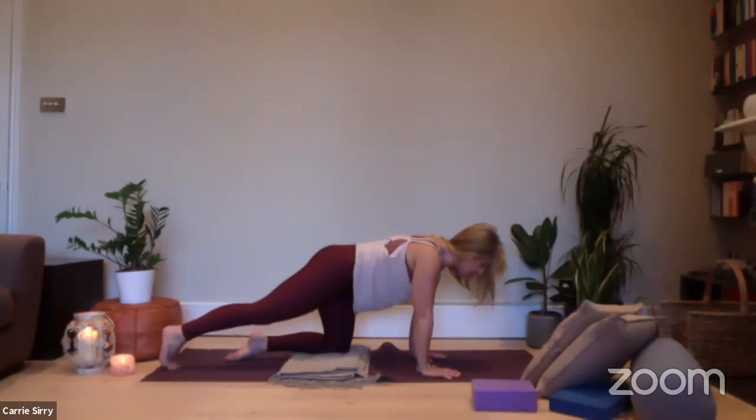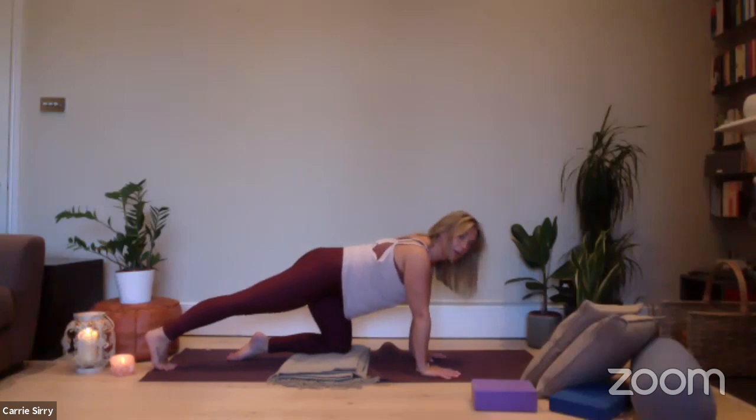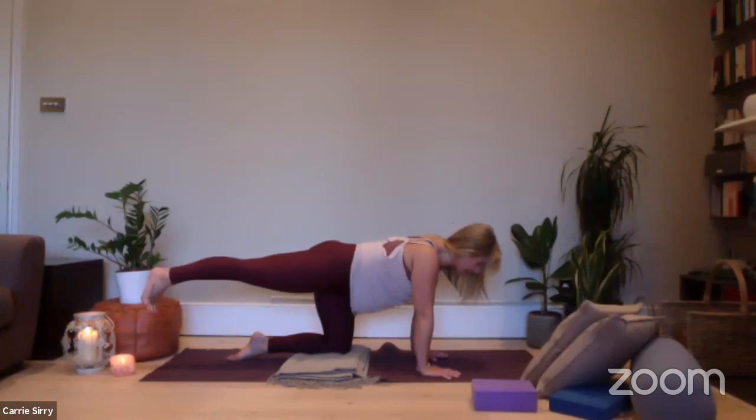Taking your right leg behind you, flexing through the heel. I'm going to be mirroring you through the class, so I'll call out the leg that you need, so just mirror what I'm doing. Inhaling, let that leg extend back behind you and lift off the floor. Check in on your hips and see if they're level here.